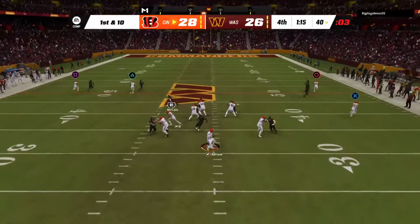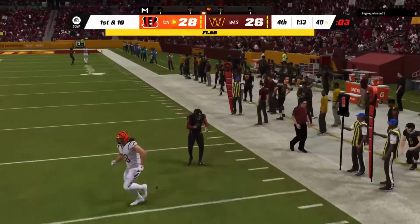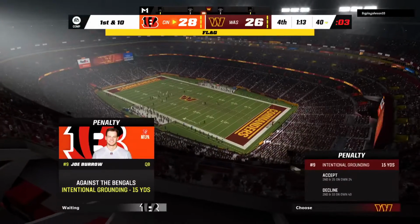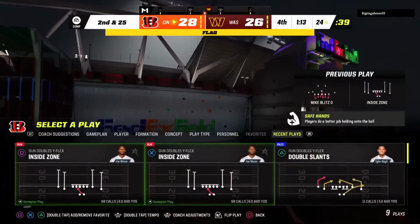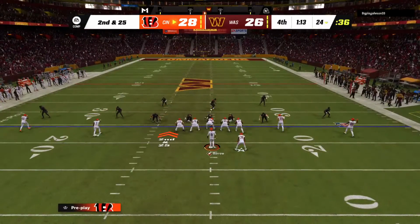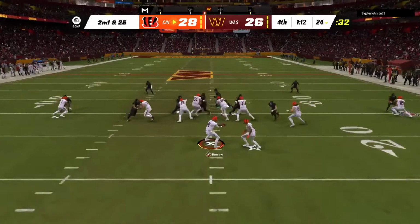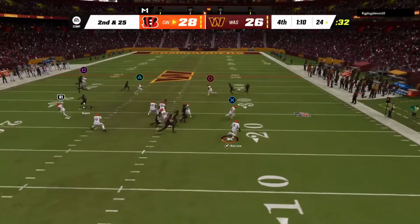Now it's Burrow. And this heads straight to the sideline. I don't think they're going to let him get away with that. Nope, they won't. Here comes the flag. We saw it, too. Nobody in the vicinity of that throw, and that earns him the penalty. Yeah, you've got to at least get it close enough to one of your own guys in order to dodge the penalty.